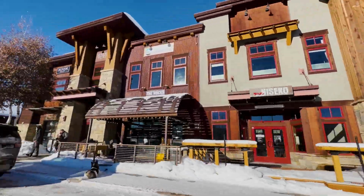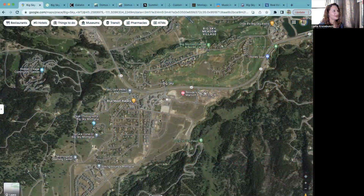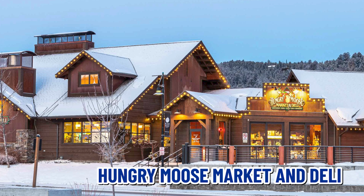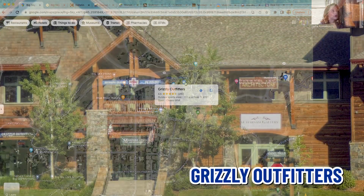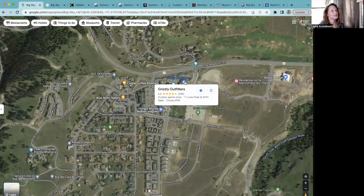So focusing more on this town of Big Sky, there is some absolutely amazing dining, boutique shopping, as well as a newly opened thrift store. And a few places that I wanted to highlight, of course, are the Blue Moon Bakery, the Hungry Moose Market and Deli, with some fabulous baked goods and a really amazing deli. There's actually another Hungry Moose up at the mountain itself that I'll point out for you as well. And then Grizzly Outfitters, which is a locally owned outdoor sporting goods store.